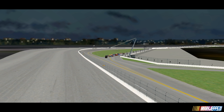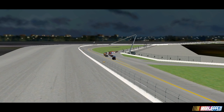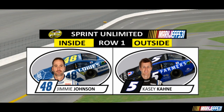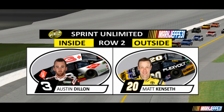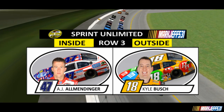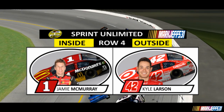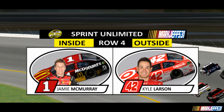And now the pace car will lead the field onto the track to begin their pace lap before we go green. Down below, your starting grid will appear. The 48 Jimmie Johnson on the pole alongside the 5 of Kasey Kahne. We already went through the top 5. Matt Kenseth won this race in 2015. Row 3, you have AJ Allmendinger and 2012 winner Kyle Busch. Row 4, the Ganassi teammates of the 1, Jamie McMurray and Kyle Larson.